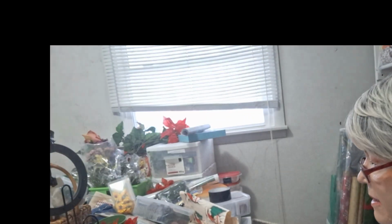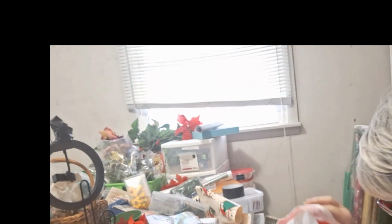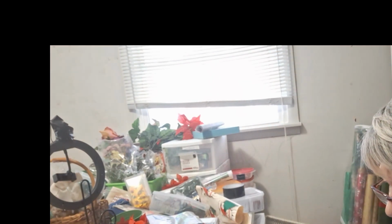I may not get this whole thing done today, but I want to get enough space created so that I can do something in here. I really want to. What did I do with these guys? Oh no. These are the tops that I got. What's in here? Trash. Ew.